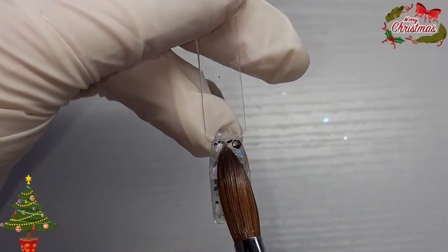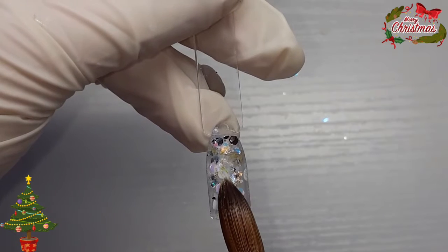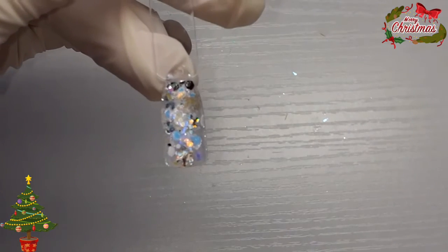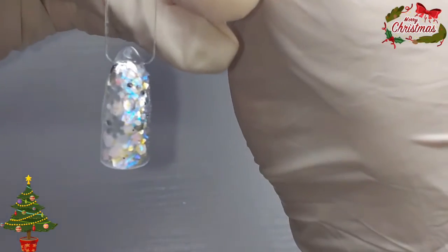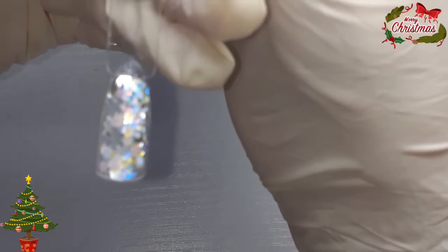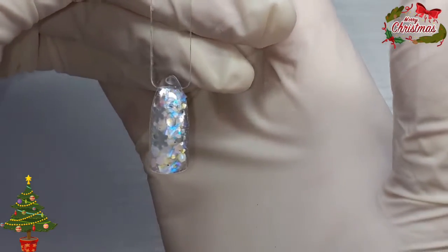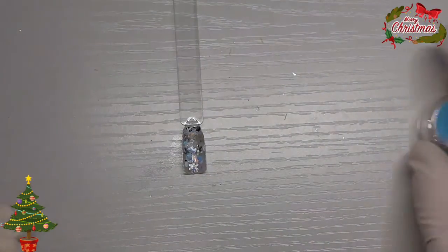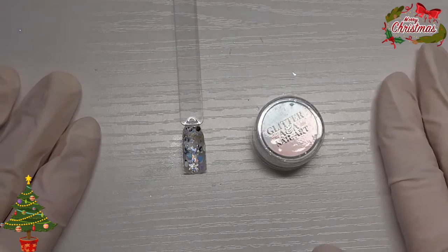What I will do is I will show you this one and yesterday's one tomorrow when it's dry, so you can actually see the full beauty of it, because it is quite cloudy. So yes, that is it for today. Such a beautiful glitter. Very happy again.